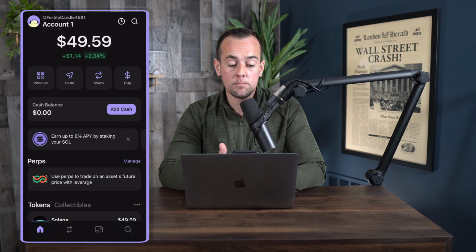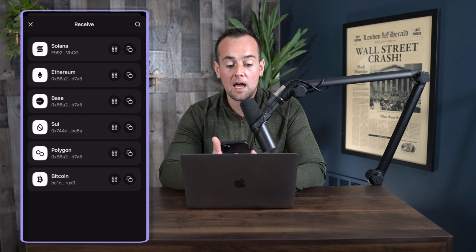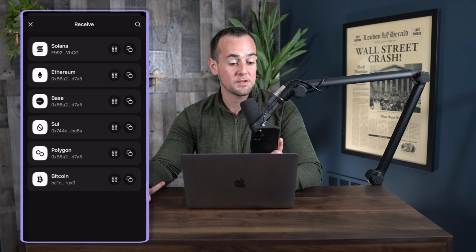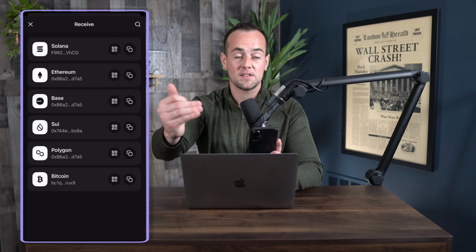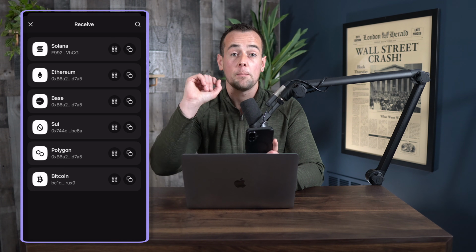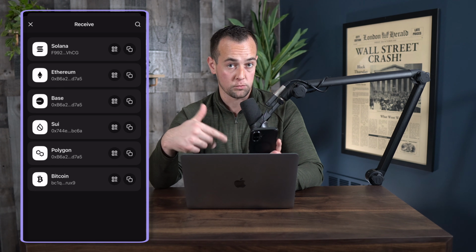Back here on Phantom, what we're going to do is click on this big receive button in the top left, and now we can see our various addresses that are supported. So we have Solana, Ethereum, Base, SUI, which I'm not too familiar with, Polygon, and Bitcoin as the supported networks, and you have addresses for all of these wallets by default that you could utilize. Make sure that you're sending the correct type of crypto over relative to each one of these addresses, though.